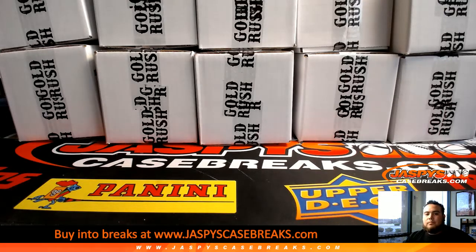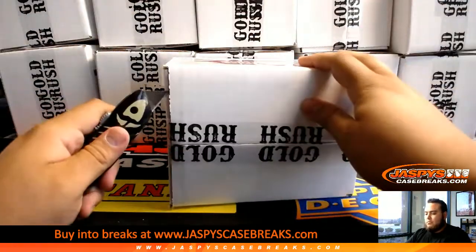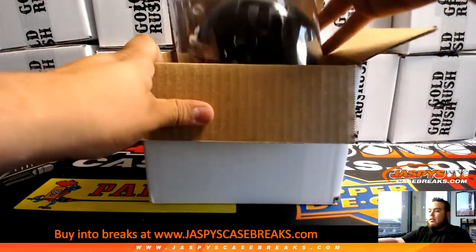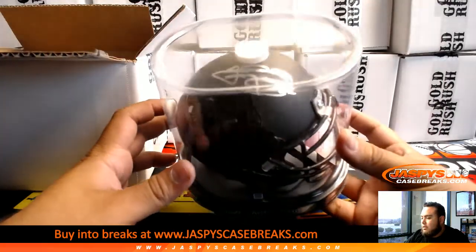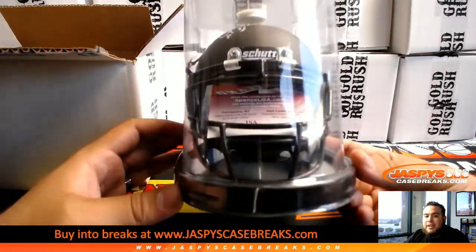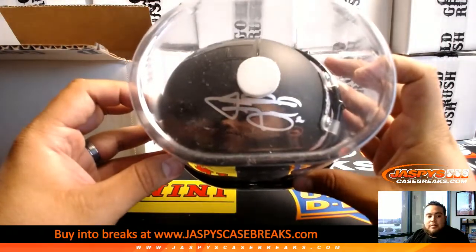Alright, next one. Next one we got, ooh, the all-black Texas A&M mini helmet of... ooh, is that who I think it is? It's a nice mini helmet regardless, but is that who I think it is? Yes, Johnny Football, Johnny Manziel. Nice autographed mini helmet.